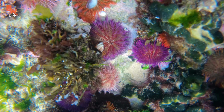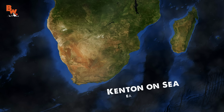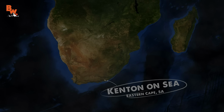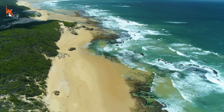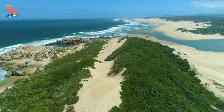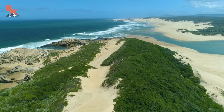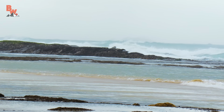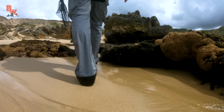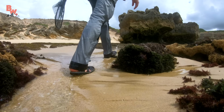Today we are exploring a stretch of pristine shoreline known as Kenton-on-Sea, a magical place where the South Atlantic meets the Indian Ocean, and to say the least, it's breathtakingly beautiful. The sand was flawless, the waves of water were warm, and with any luck, we would happen upon and get up close with a variety of bizarre tide pool creatures.